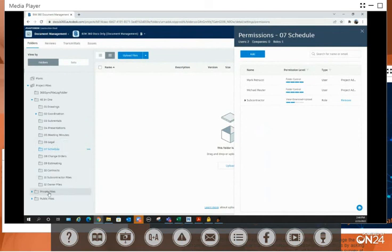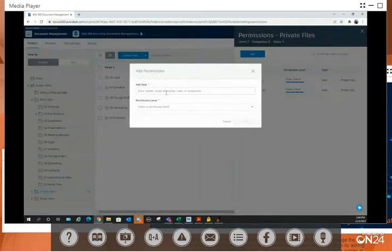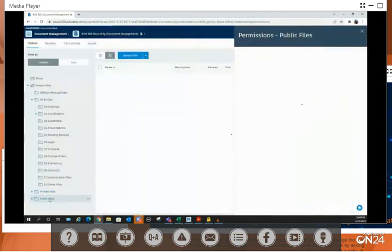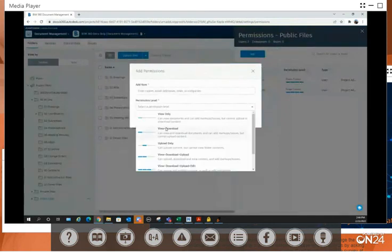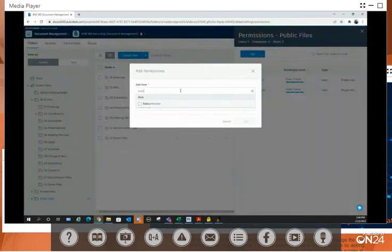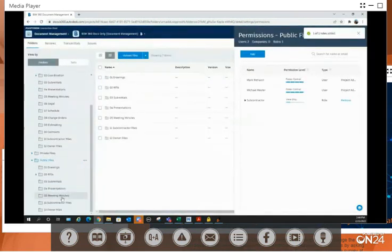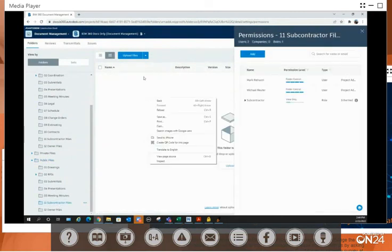But what's great here is that for private files and subcontractors, I could come in here and just not give them any access. But then for this one, I could give them view only. And then if they just needed access to some particular folder in here, then I could do that.